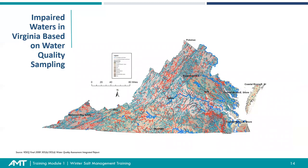This is a picture of all the impaired waters as of 2008. So there have been more, unfortunately, listed since then in Virginia by the DEQ. And as you can see across the state, we have a high level of waters that have been impaired for one pollutant or another. And as DEQ works through the process of determining which ones need a total maximum daily load in the process after an impairment has been classified, those with the highest levels of impairments are often moved to the top to develop a TMDL.